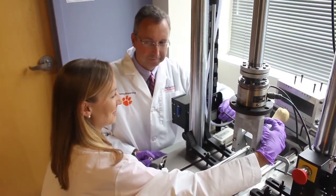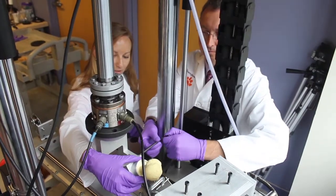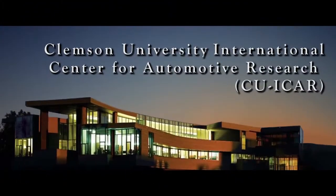I just graduated with my master's degree in August, and that work was focused heavily on collaboration with the Steadman Hawkins Clinic of the Carolinas. Now I'm working on my PhD project, focusing on developing the entrepreneurial and innovation ecosystem starting in the bioengineering department. The spirit of entrepreneurship and innovation are also evident at CU-ICAR.